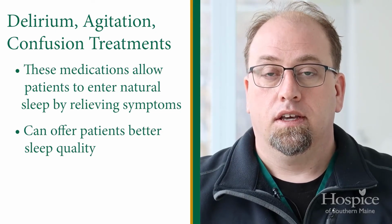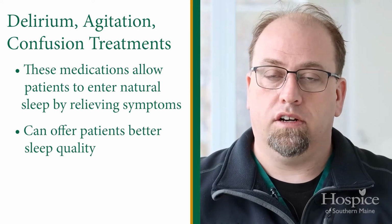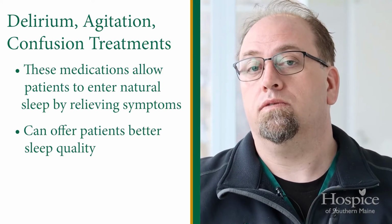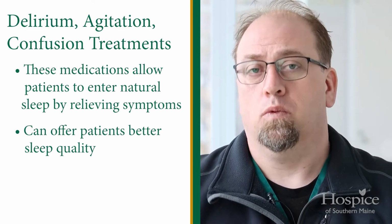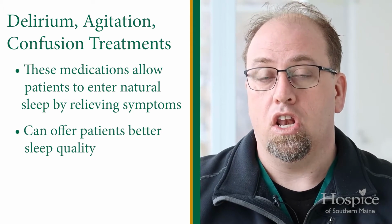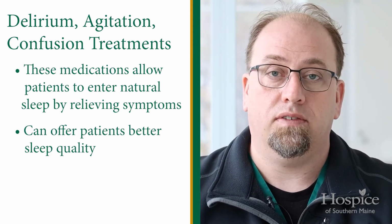That is really not the case with Haldol, and it's very rarely the case with the medications that we use when we're using them appropriately for symptom management. I don't want to necessarily harp on that, and I'm definitely not taking away from any personal experiences that patients or clinicians may have had.